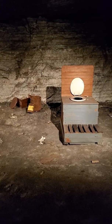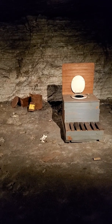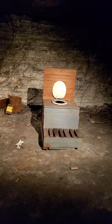In case you were wondering, trash isn't the only thing miners left underground. And apparently this area was used as a restroom. Oh, no fancy porta pots here. And they weren't very careful with the toilet paper either. Now this is one reason we say, don't lick the salt.